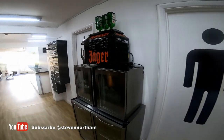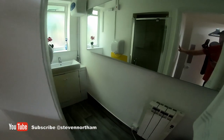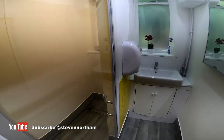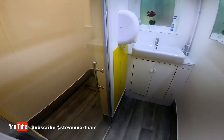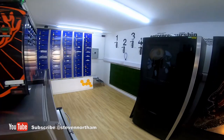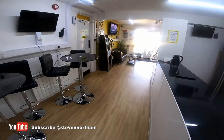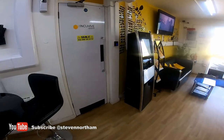We've stuck new loos in recently. We've also got a shower, which we put in. So this was a toilet that we converted into a wet room shower for those who ride bikes, etc. to work. We've got a bike rack over there. So let's whiz this way.